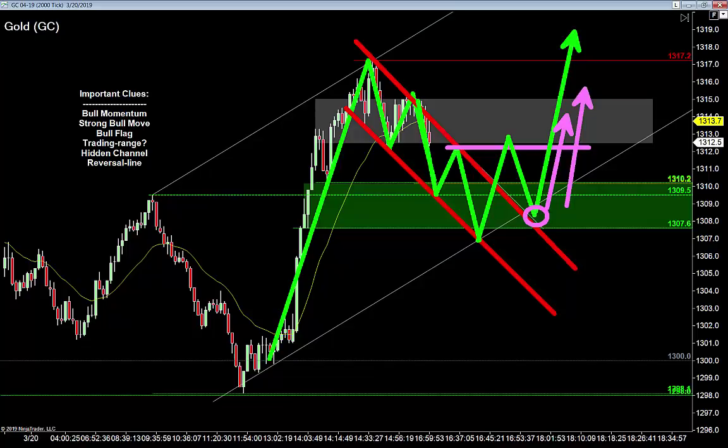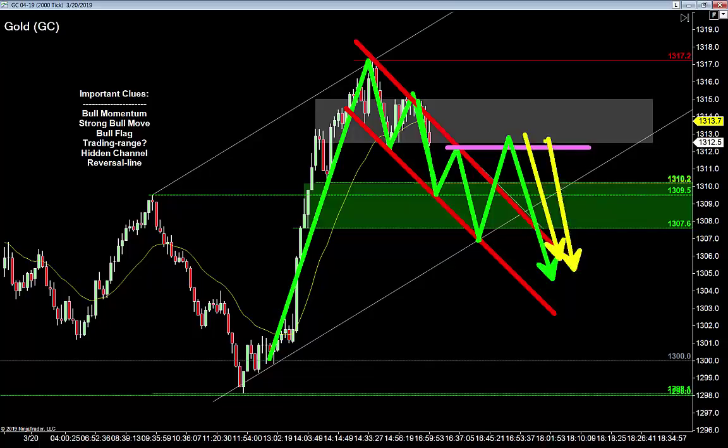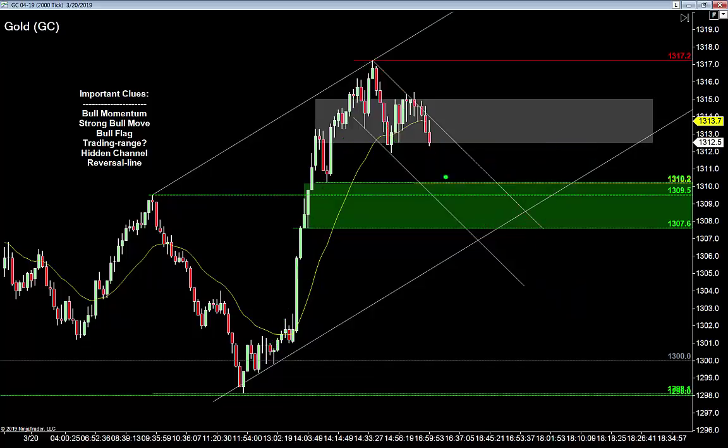Now, what does a failed flag look like? Because flag patterns fail all the time. You're going to know it's a failure because that will run, right? That move off that high will run. If it runs, what's the plan from there?